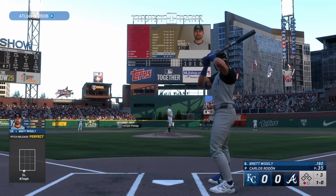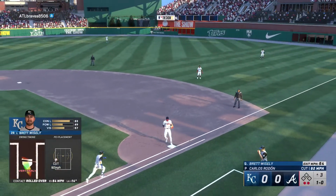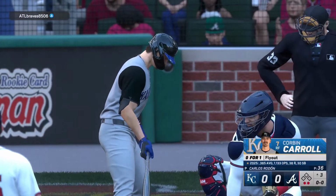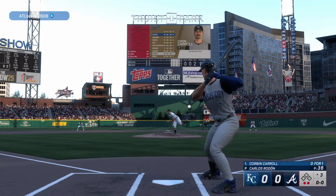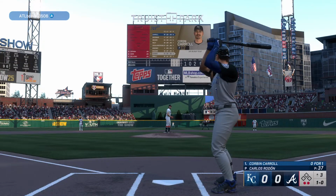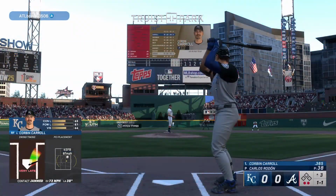And that one's a little bit low. Ball 1. Ground ball right side, Olsen. And he's out on the tag. So the batting order turns over. This is Corbin Carroll. He's 0 for 1. That one missed. Late swing, foul to the left. Top of the 3rd, no score.